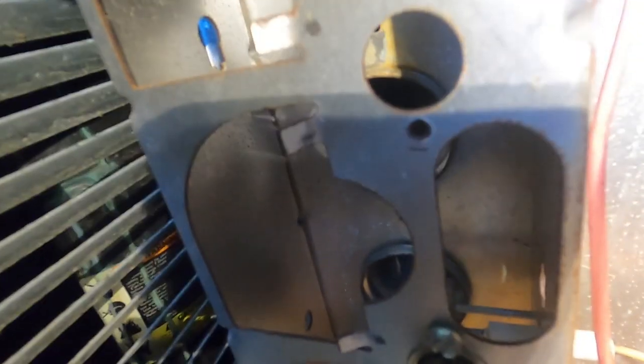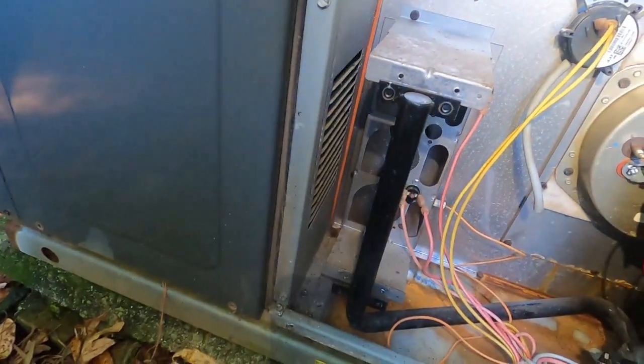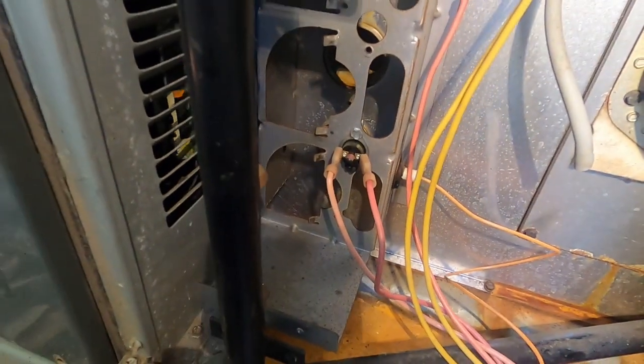And it starts getting hot in there. Then that blower comes on, and it's blowing the air through those holes, blowing heat out here. And it's just a combination of a situation that everything in here gets hot, and eventually on a long run time, that rollout switch is going to trip.